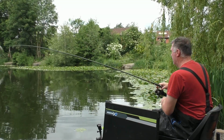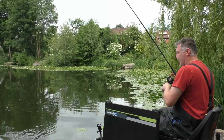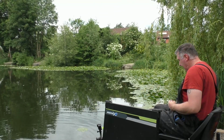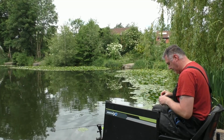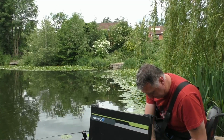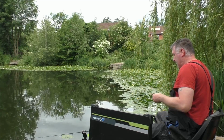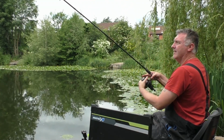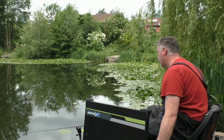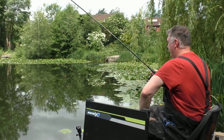Straight in again. It's a better fish. It's a better fish. Or is it? No, it's just a bigger perch. Didn't even have time to empty the feeder that time, it just proper took it. We'll get straight back out. We were just casting away from where I've been casting, and that's twice that's happened. I've just instigated a faster bite, faster response. Straight in again, look. Straight in. Perch.